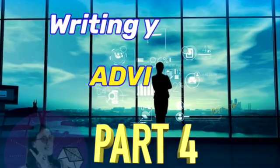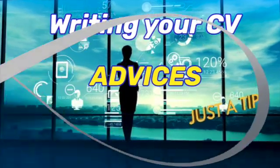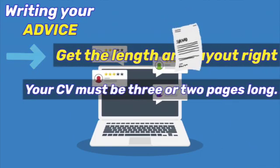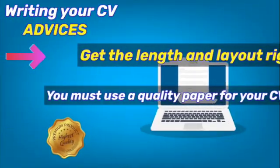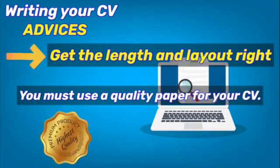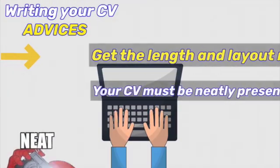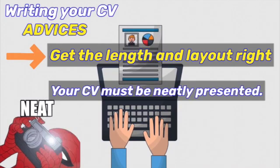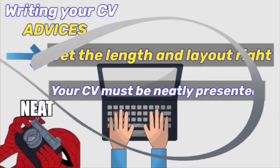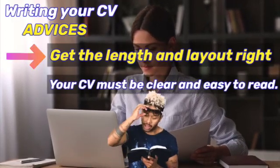Part 4. Writing your CV. Advice. Get the length and layout right. Your CV must be 2 or 3 pages long. You must use quality paper for your CV. Your CV must be neatly presented. Your CV must be clear and easy to read.